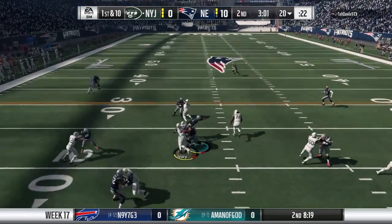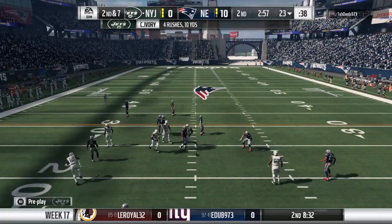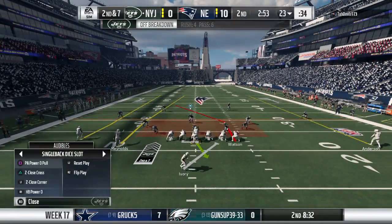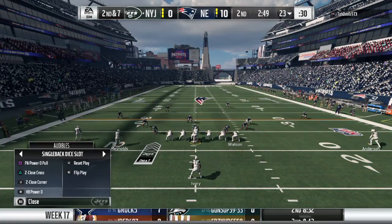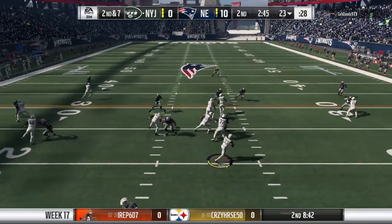The drive begins with a run by Ivory. He'll get about 3 as he's taken down at the 23. Well, he hasn't made much of an impact in the running game thus far, and after that last run, not much is going to change in that area. He hasn't been able to get anything going, and really the offensive line not helping him much.